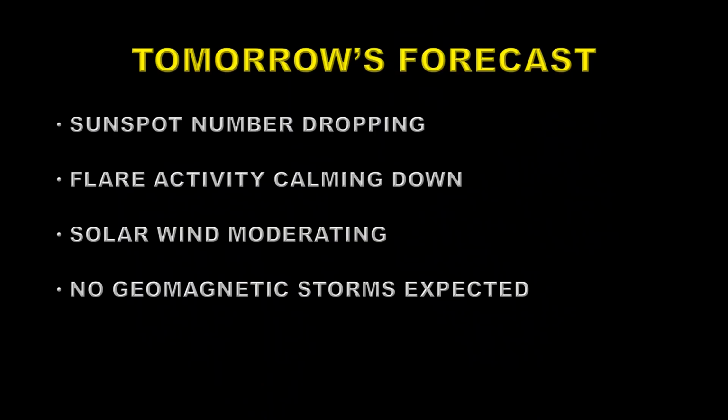Well, let's take a stab at tomorrow's forecast. I suspect the sunspot number will keep dropping. Flare activity will be calming down. Solar wind is moderating, as we saw from the models, and there'll be no geomagnetic storms expected in the next couple of days. So a relatively quiet time overall.